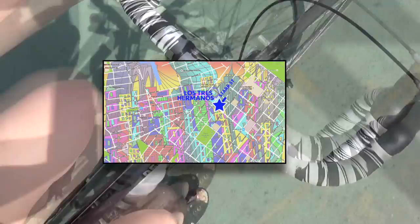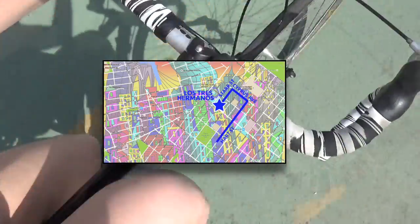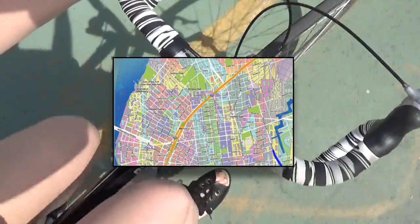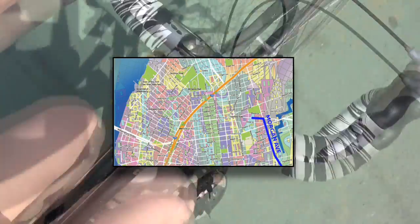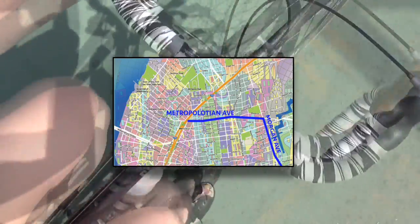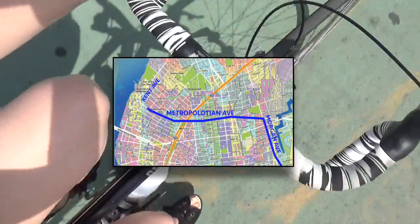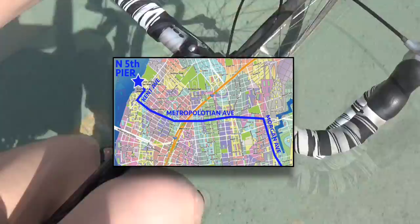From Starr Street, we're going to take a right onto Cypress, a right onto Hart, and then a right onto Knickerbocker Ave. Knickerbocker is going to actually turn into Morgan Ave. We're going to keep going north all the way till we hit Metropolitan. We are going to take a left, and we're going to take that for a while, but it is the home stretch, all the way until we see Kent Ave. We're going to take that right and then the left, and we are back at the North 5th Pier.